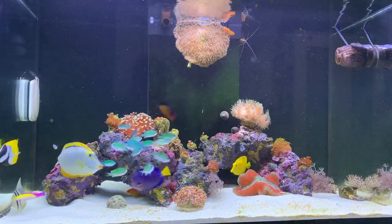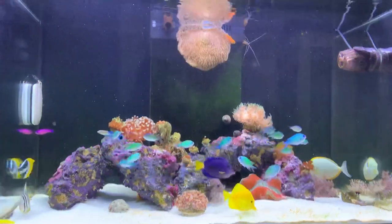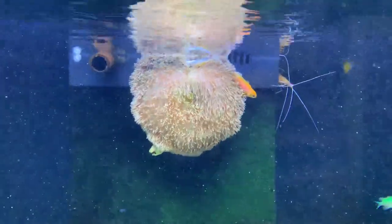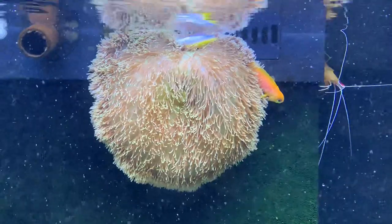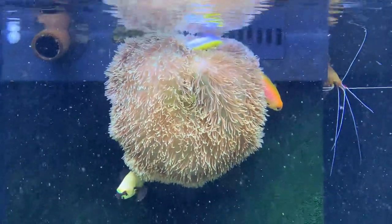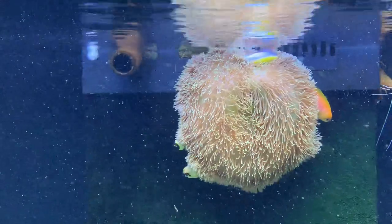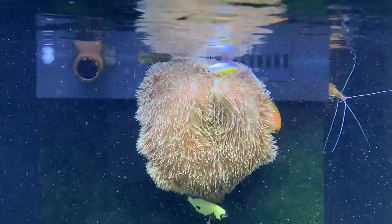Hey guys, so I have already scooped up the fishes and I have already fed it to the anemone. So I'm gonna just bring it closer to you. So both fish are dead, they are not alive. That's why I decided to feed the anemone, because usually it's been eating pellets. So rightfully they should be eating market prawns, but in that case I'm not feeding.